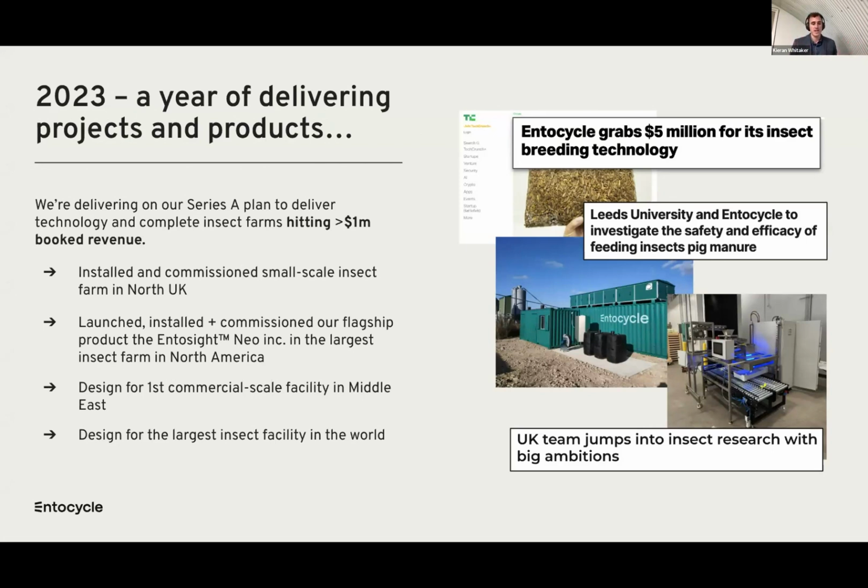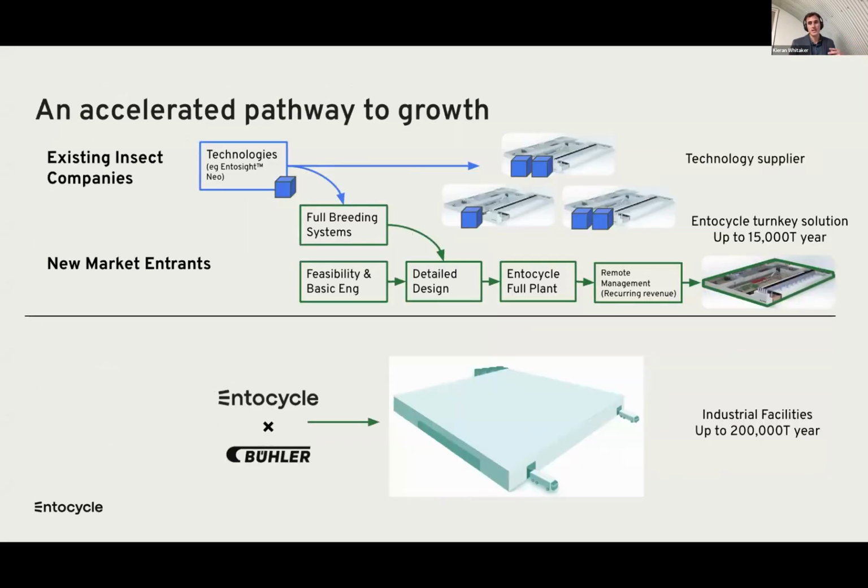Depending on the range and the scale required, we're very much agnostic to it. We have basically a dual pathway. We either provide existing insect companies with improvements to their systems. No single company out there has every single idea, neither do we, but we really focus on a key area, which I'll touch on in a moment. And then we also help new market entrants build their own facilities.